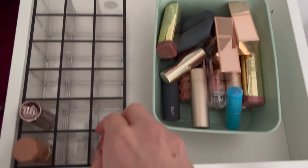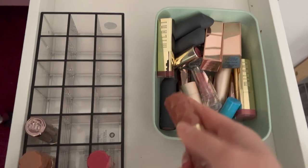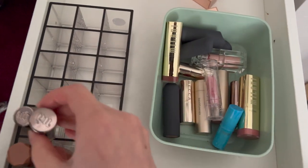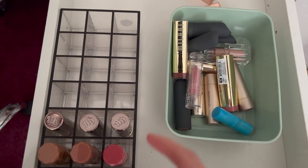Oops. Oops. Why do I always grab them upside down? Okay, and let's see, Patrick Ta. Here's another one of the Urban Decays. Okay, now I'm probably just going to speed this part up, because otherwise this will take forever or be really boring to watch.